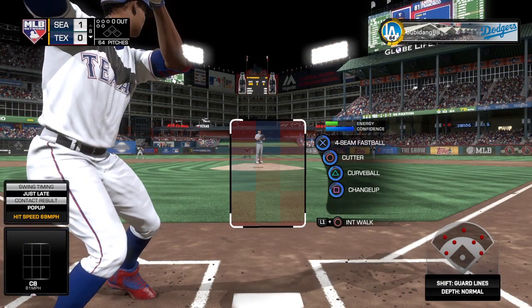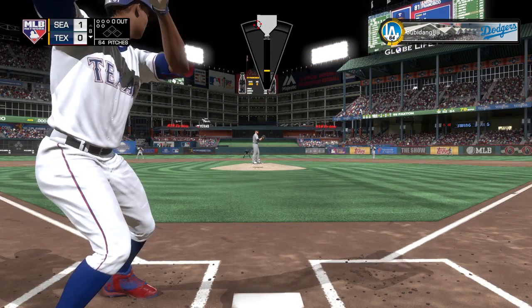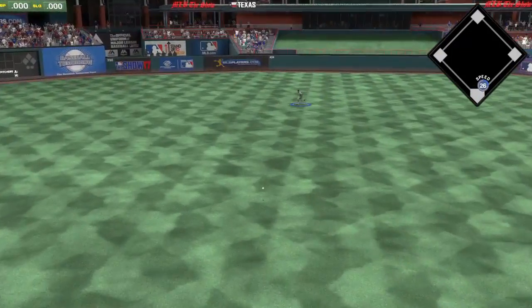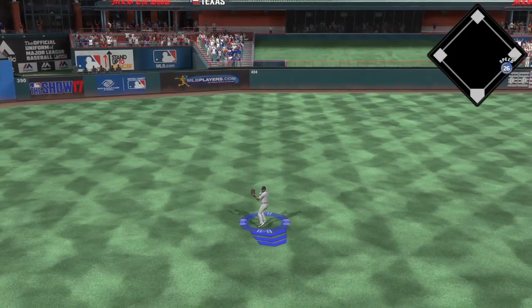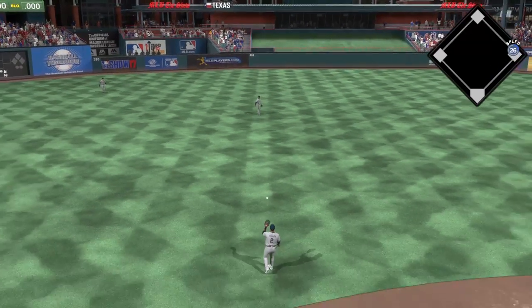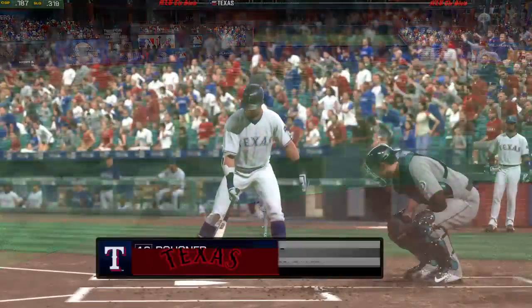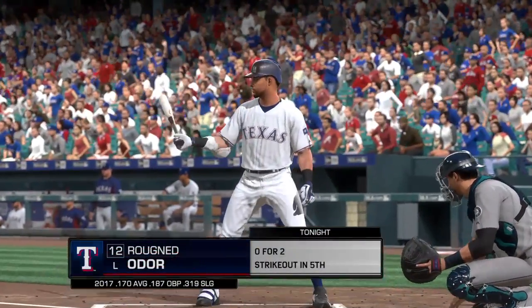Stepping in and ready for another shot, Ernest Francisco. He started out the evening 0 for 2 so far. Swinging a liner back through the box. And that's in for a base hit. Make it a 1 for 3 game so far. With that, the Rangers get their leadoff hitter on base after the inning opening base hit.